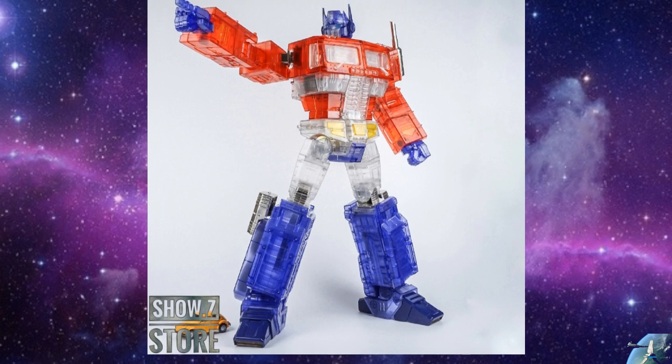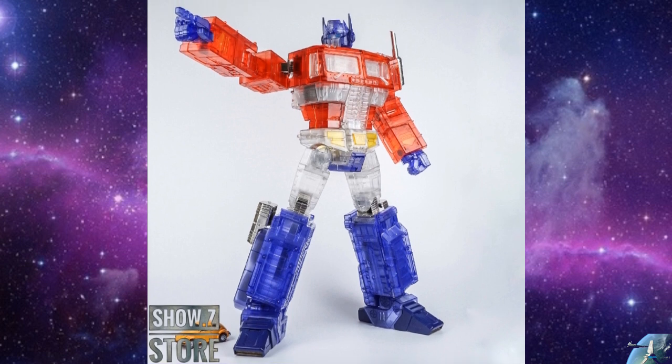Now, if you want to get yourself a figure bigger than HasLab's Unicron, and you want it to be clear, and you have the lighting effects to make this thing look amazing. Well, Lewin Resources has got you covered with the Clear Optimus Prime. 28 inches. HasLab Unicron is 27 inches. This thing is 28 inches.